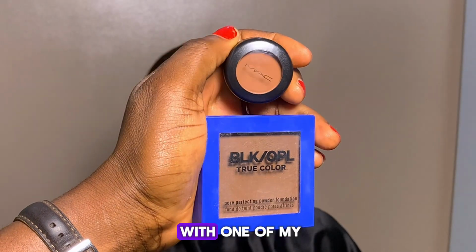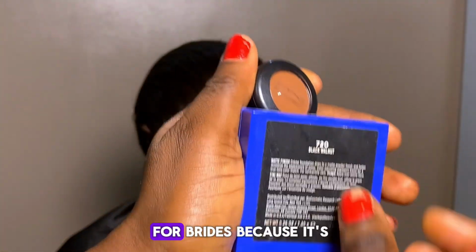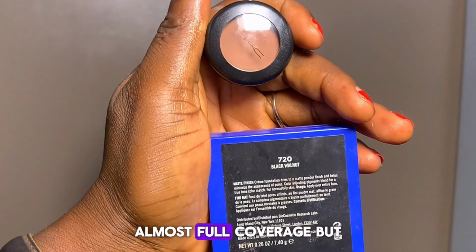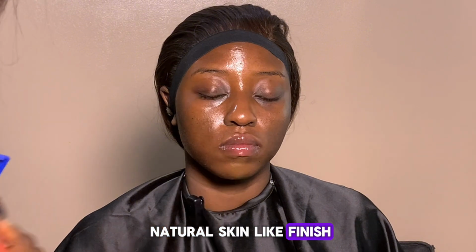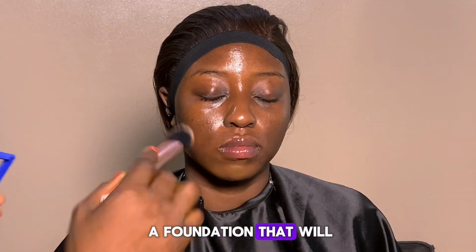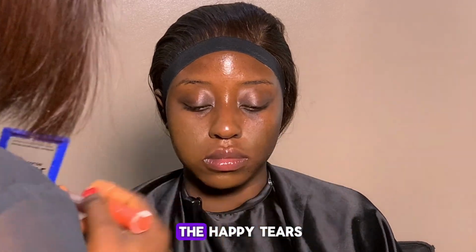Next, I'm going in with one of my favorite foundations. This one is perfect for brides because it's medium coverage, almost full coverage, but still gives you a natural skin-like finish. It's great to choose a foundation that will look good in photos and stay put through all the happy tears.